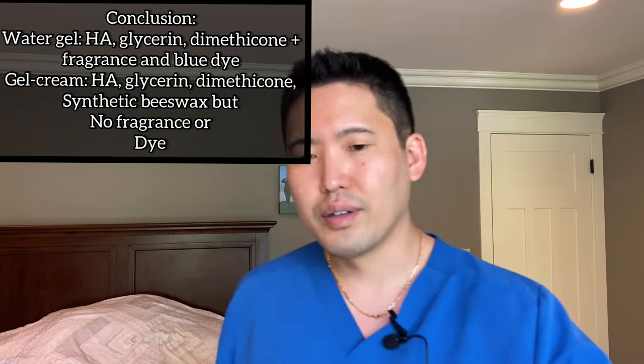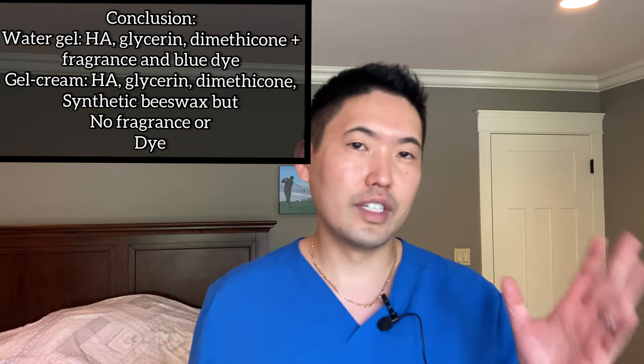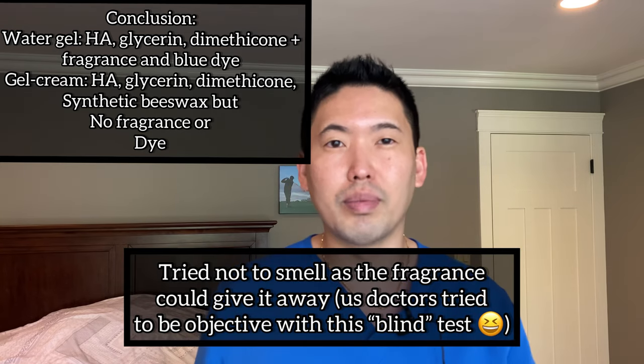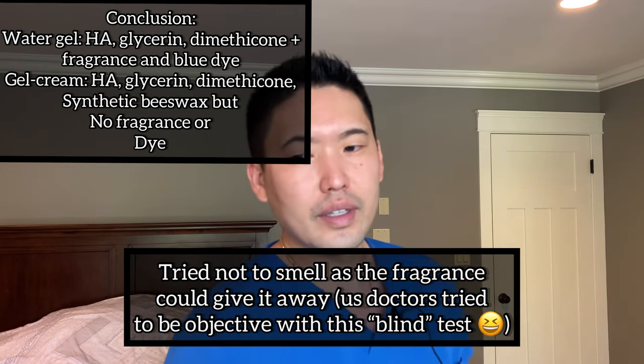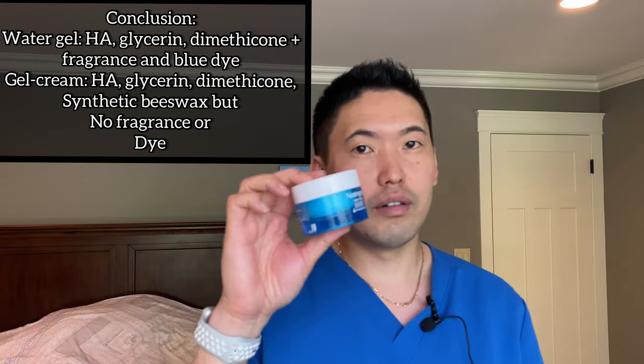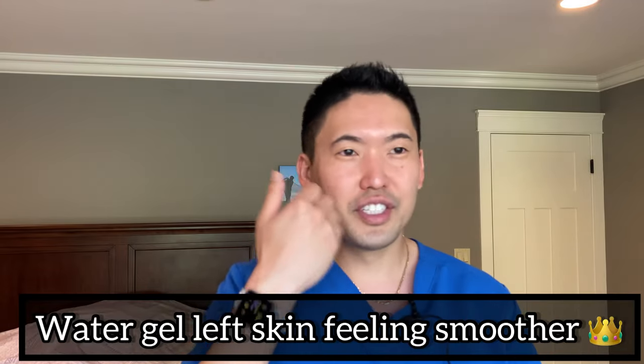So when I did a little tester the other night, my wife applied it on one side of her face, the other to the other half, and I did the same. We did a blind testing. We both agree that the fragranced water gel feels better after you let both dry for about 5 to 10 minutes. The skin just feels smoother.